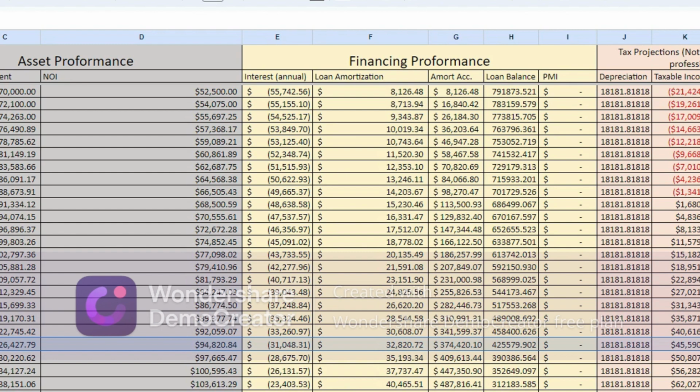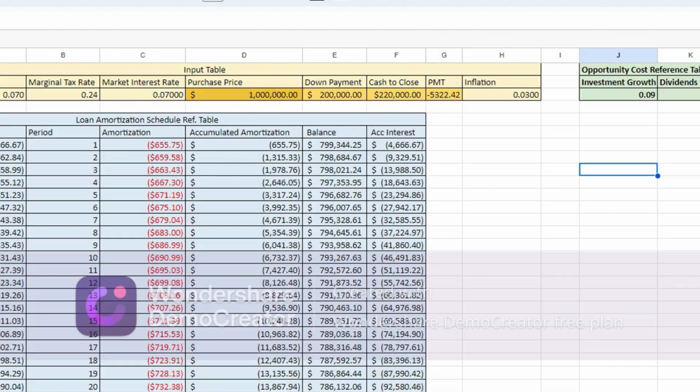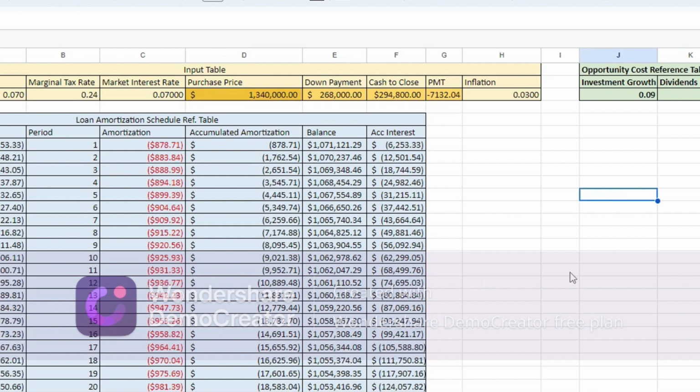We're going to say after 10 years at 1.34 million, we're going to take 20% equity out, we're going to buy another building, all right? And this is a very rough estimate with these numbers, okay? So please don't take any investment advice just off these numbers here. But as you can see, we are going to pull out $268,000 in refinance, all right?